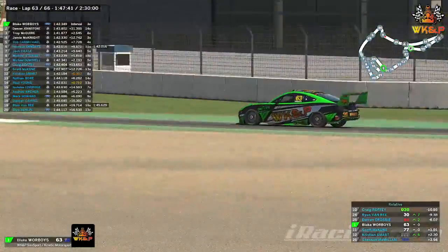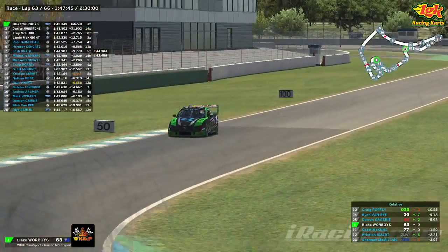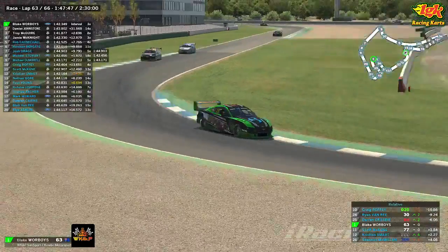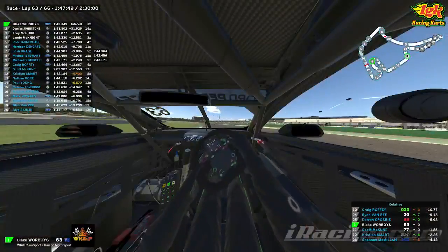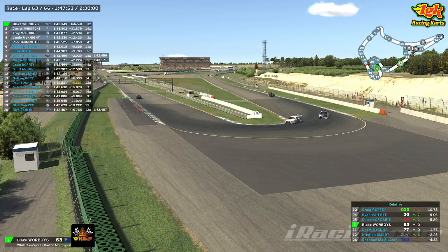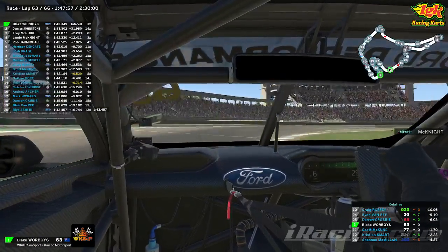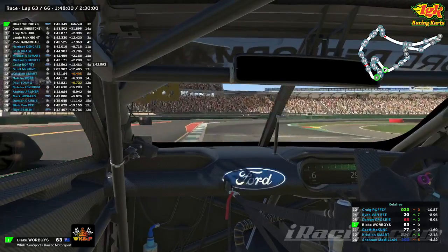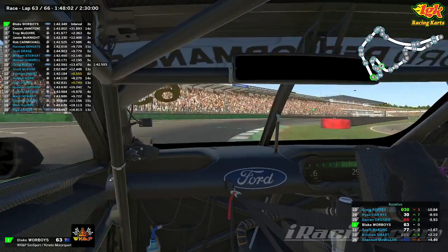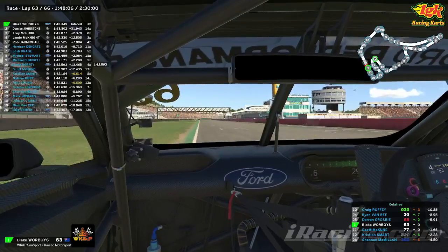It'll be interesting because there's roughly 3 seconds between Damien Johnston and Troy Maguire into these closing laps. So for Troy, I wonder if it's a case of the carrot dangled right there and if he'll push on and make something happen. And let's jump on board. Before we get near the end here, we'll do another lap with our race leader, Blake Warboys. Just see if we can listen in.